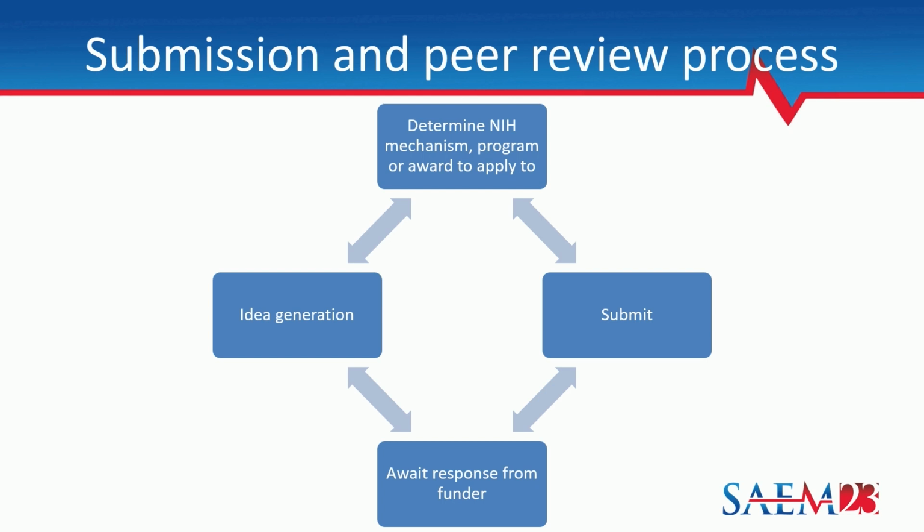After you've got your idea, you've hopefully figured out the right mechanism or program or award to apply to, you're going to submit it, of course, hopefully before the deadline. Usually for most institutions, that's 2 weeks prior to the actual deadline. Some are stricter than others. Do as we say, not as we do. Hopefully you guys are always on time. I'm like a day before submitter, but it's okay. They still love me. So you're hopefully going to submit 2 weeks in advance.